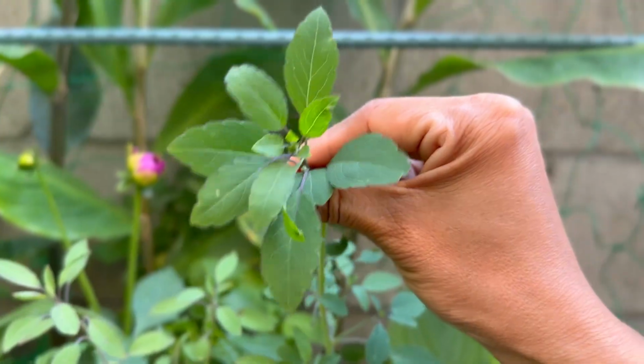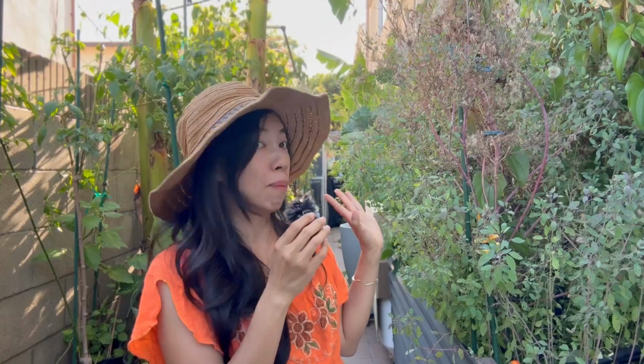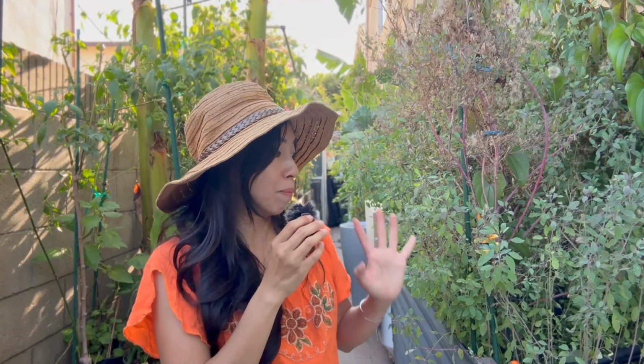So it's still a leafy green. If you have a lot of shade, this would still grow really well. But in the sun, it'll definitely flower more and grow bigger. But the ones in the shade are growing really pretty.